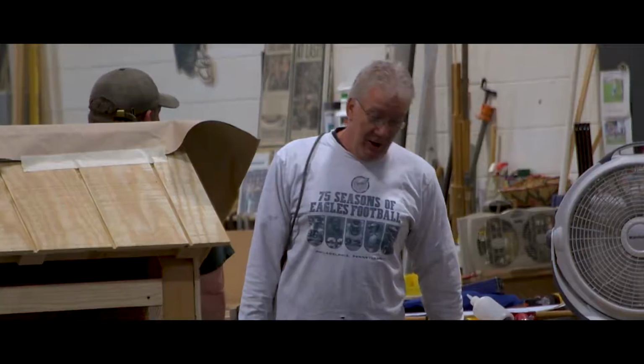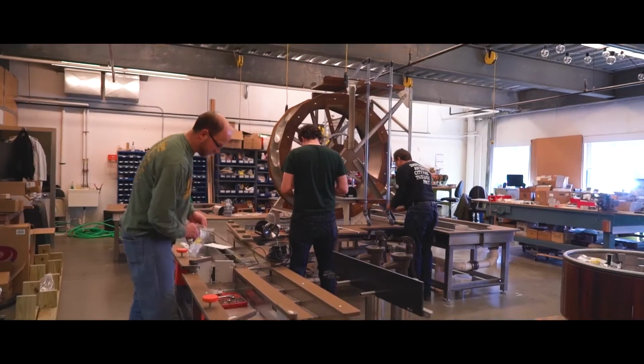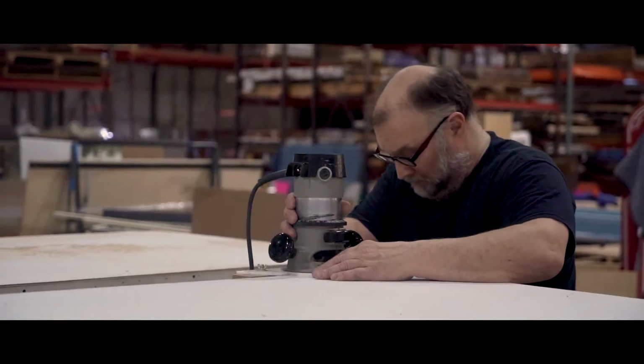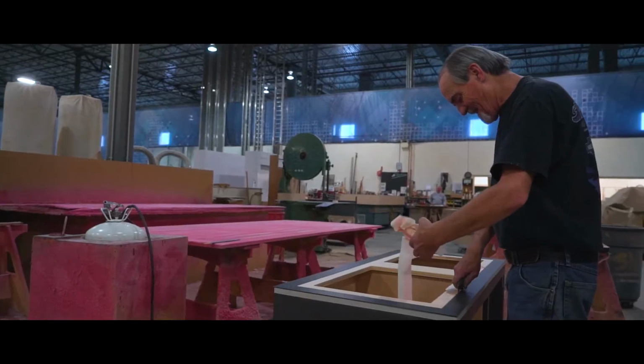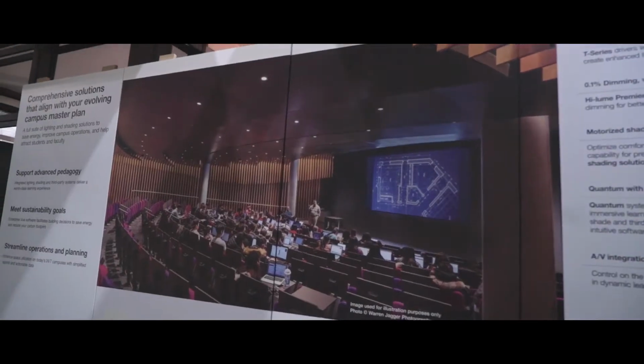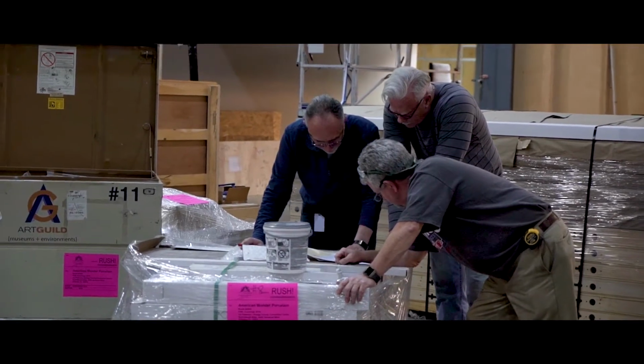Currently at this shop we have 75 members. These mill cabinet workers are doing work for trade shows. They also do work for museums. Right now they're getting ready to wrap up a booth, take it down and have it shipped out countrywide to wherever the trade show is.